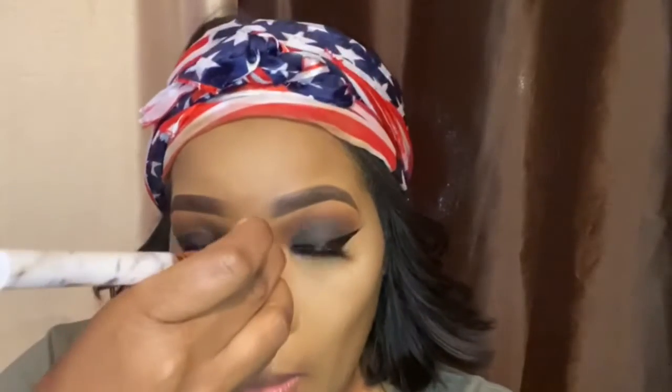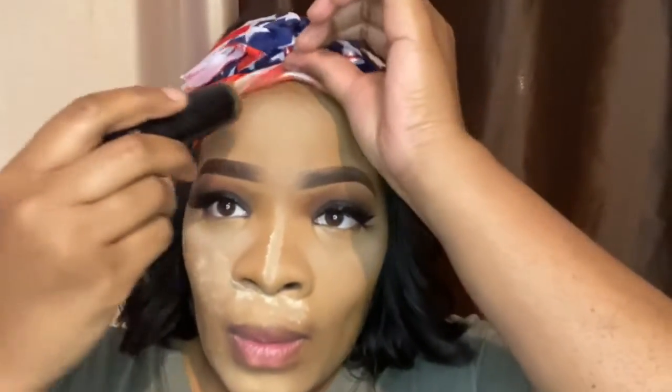Hey guys, as you can see, I am placing down my setting powder, and this is the Anastasia Beverly Hills in the color banana. I absolutely love this powder because it keeps me from creasing at all, period.